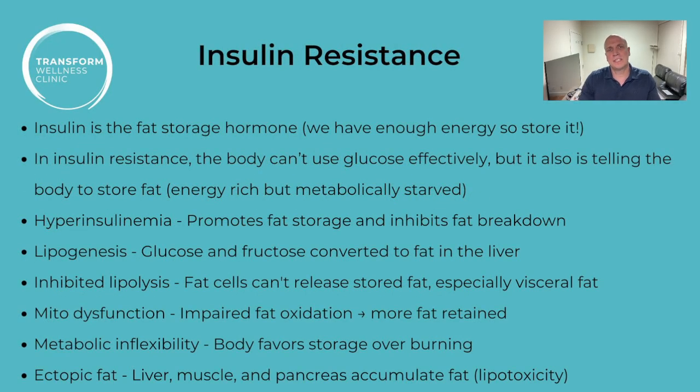Insulin resistance: insulin is our fat storage hormone. It's our body saying we've got enough energy, so we need to store it. But in insulin resistance, the body can't use glucose effectively, while at the same time being told to store fat. So we can't get enough energy, and our body's saying store more fat. You can see we have all this energy in the body, but we're starved. We're not making energy, even though there's all this energy available in fat. High insulin promotes fat storage and inhibits fat breakdown.